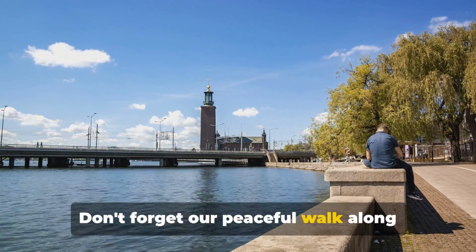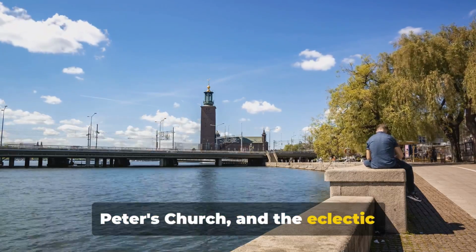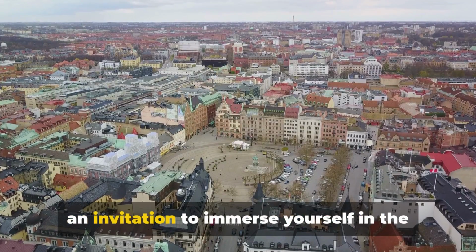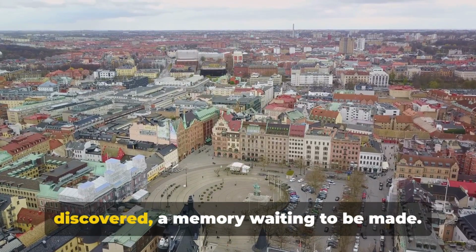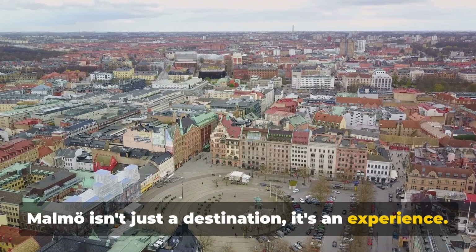Don't forget our peaceful walk along Malmo's canals, the impressive St. Peter's Church, and the eclectic Målarvangen district. This is more than just a checklist. It's an invitation to immerse yourself in the diverse tapestry of Malmo. Each location a story waiting to be discovered, a memory waiting to be made. Malmo isn't just a destination, it's an experience.